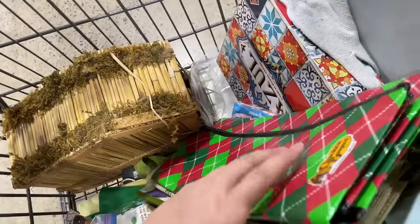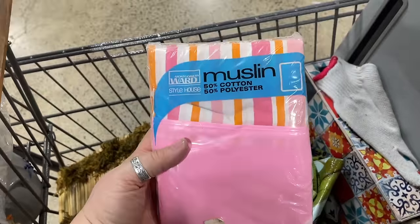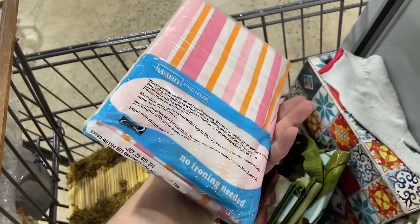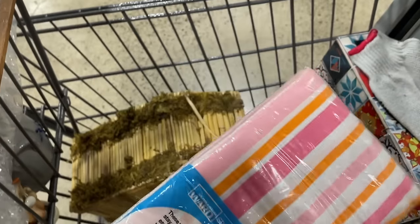Picked up, these are from mom actually, picked up some brand new big reusable bags. These cost nothing to run through here. And I got at least one for myself for this load of stuff. I found some half cotton, half polyester muslin, new in its original packaging, Montgomery Ward. Aren't those great colors? Super vintage.